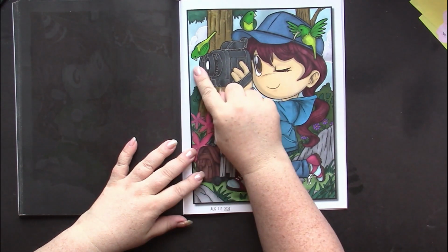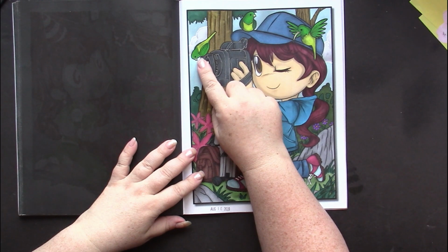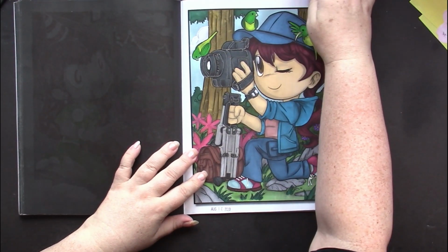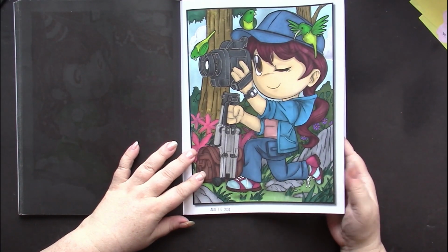And yeah, I absolutely love how my birds turned out. Used a fluorescent green for their head and wings and a fluorescent yellow for their body, and I've been making birds like that now. That's going to be the color of my birds for a while.